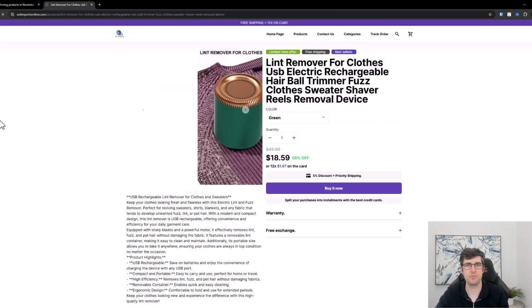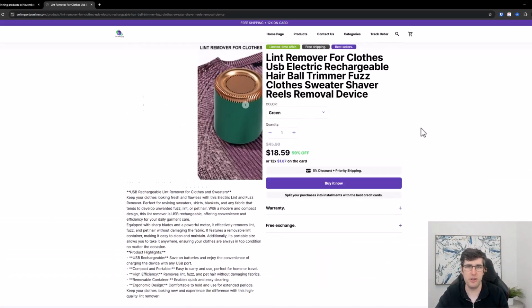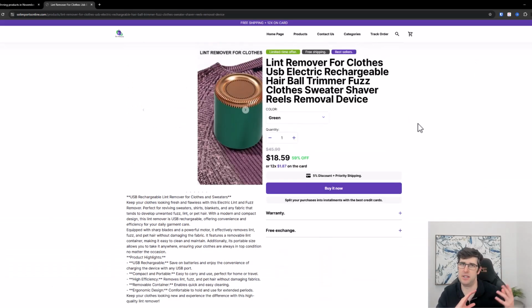Moving on, we have a lint remover. So, for people with pets and sweat and stuff as well, very basic item. I would market this to 18 to 44-year-olds. It's more a spontaneous buy.